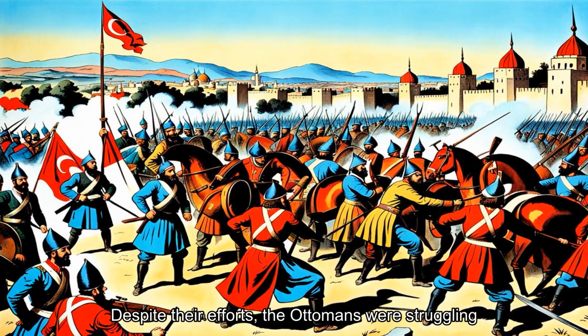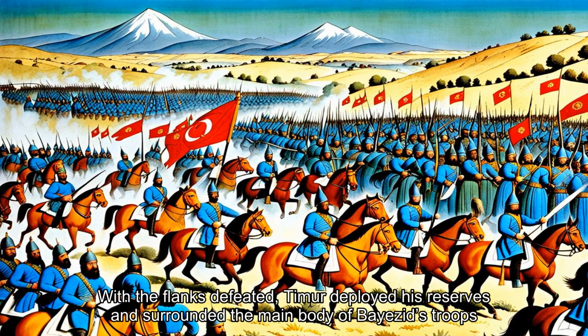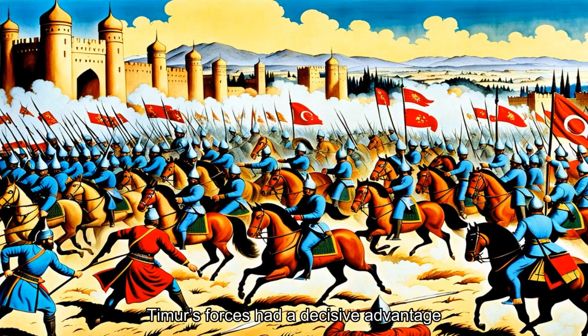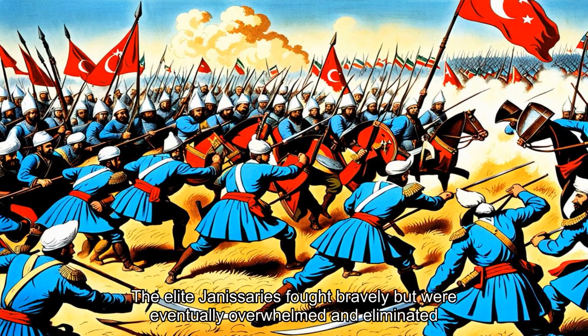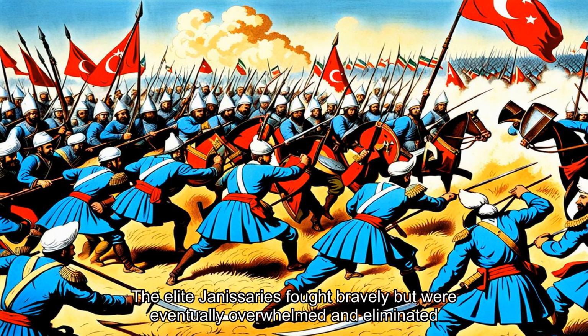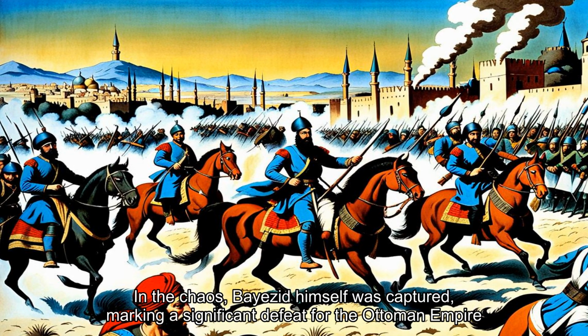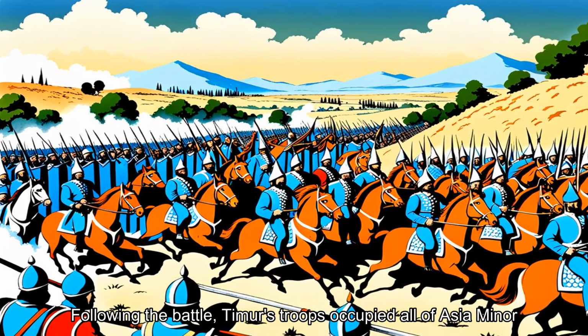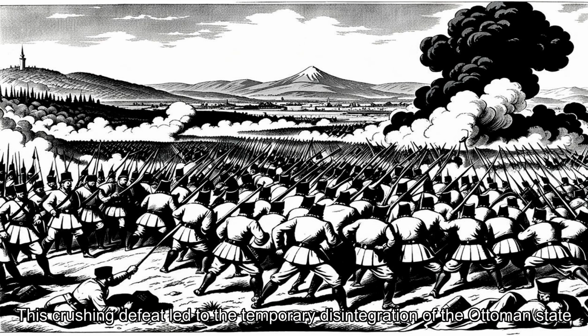Despite their efforts, the Ottomans were struggling. With the flanks defeated, Timur deployed his reserves and surrounded the main body of Bayezid's troops. Timur's forces had a decisive advantage. The elite Janissaries fought bravely but were eventually overwhelmed and eliminated. In the chaos, Bayezid himself was captured, marking a significant defeat for the Ottoman Empire. Following the battle, Timur's troops occupied all of Asia Minor. This crushing defeat led to the temporary disintegration of the Ottoman state.